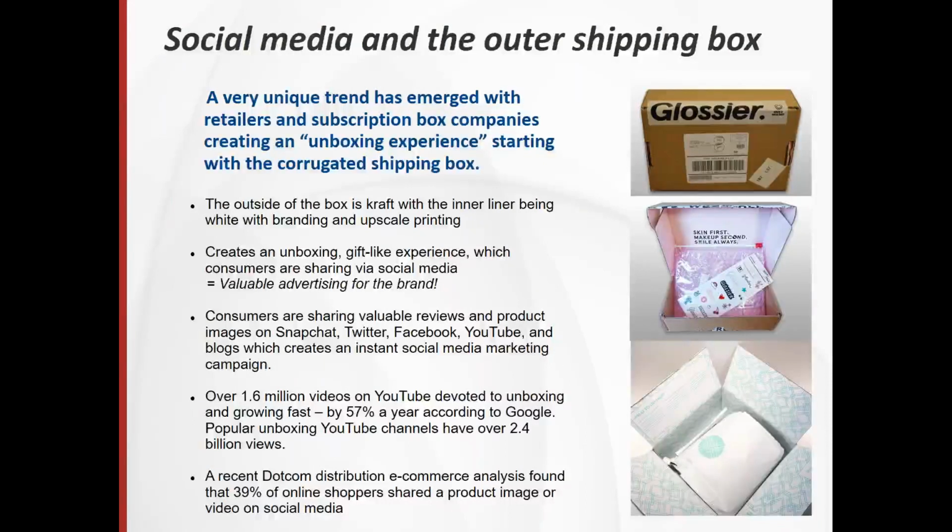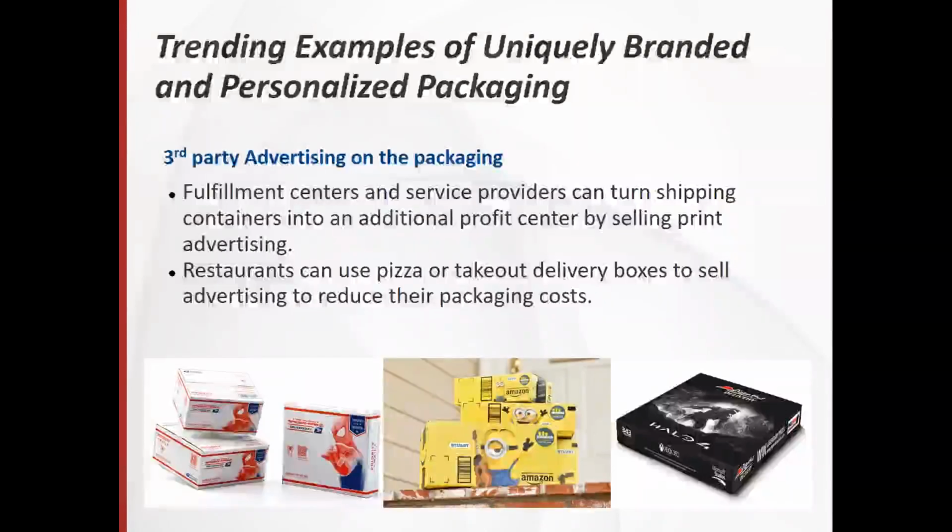So with social media emerging as a secret factor and the emergence of personalized messaging, companies can also consider using every inch of real estate on their packaging and maybe even open up the possibility of partnering with third-party companies. So fulfillment centers and service providers can turn shipping containers into an additional profit center. A perfect example of this are pizza boxes. Think about the last time you ordered a pizza. Whether on a local level, you might see an ad for your local farmer's market, probably where the vegetables came from. Or if it's on a national scale, maybe it's a movie ad. So really start to think about how you can take advantage of every small space on your packaging.